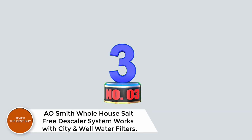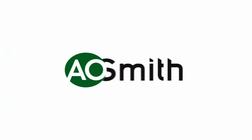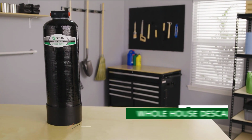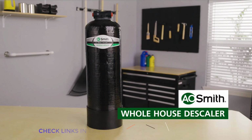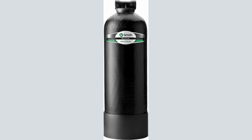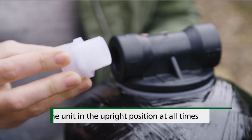Number 3. A.O. Smith Whole House Salt-Free Descaler System works with city and well water filters. Protect your plumbing and appliances with the A.O. Smith Whole House Salt-Free Descaler System, designed to reduce scale buildup in pipes without using salt or chemicals. Perfect for households of 4+, this system works with both well and city water, providing a cost-efficient and long-lasting solution for up to 6 lakh gallons or 6 years.